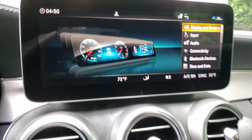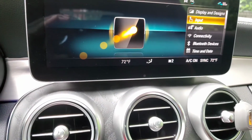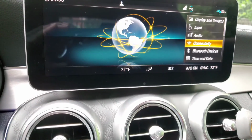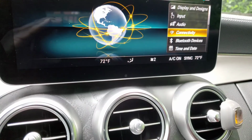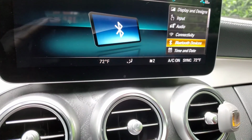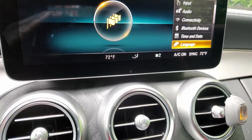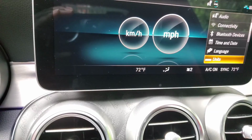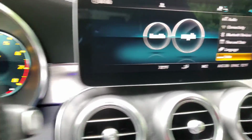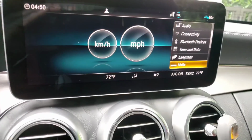Let me go to settings, how it's set up. Show the input, audio, connectivity. So I guess you could connect your Wi-Fi and go on the internet. Bluetooth device, of course. Time and date, you could set that. You could also set the language, the unit, how you want your kilometers or your miles per hour. The light automatically came on too, I guess because of the timing right now. I'm not even sure with that.